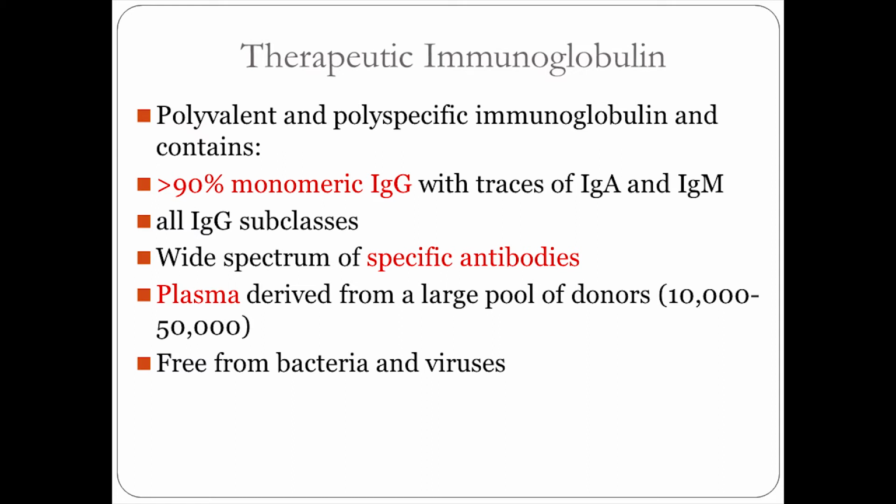So what is immune globulin? This is polyvalent immune globulin that has greater than 90% monomeric IgG with traces of IgA and IgM, has all of your IgG subclasses, and a wide range of specific antibodies. Why is this important? Because we're actually replacing what your immune system is missing, and that's why this works. This is plasma. It's derived from a large pool of donors, and then it's nanofiltrated to remove infectious components. So there's a theoretical risk of infection, but there have not been any documented.